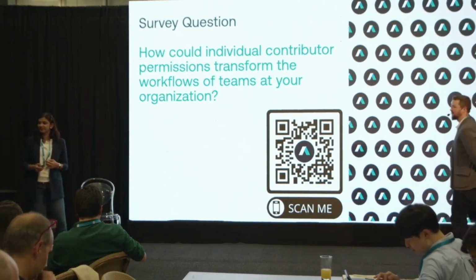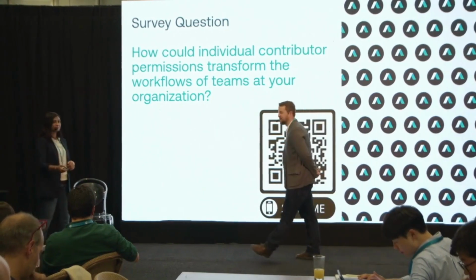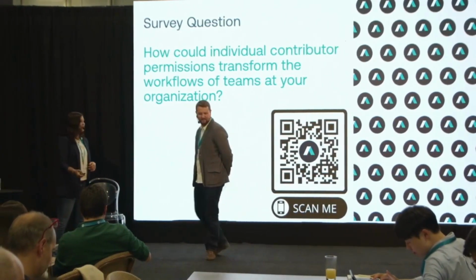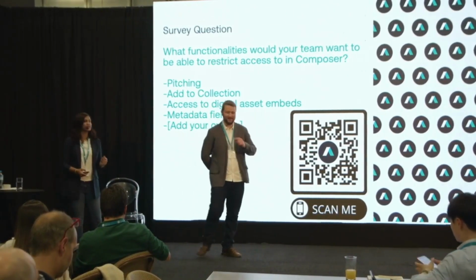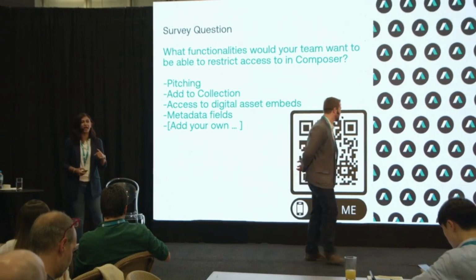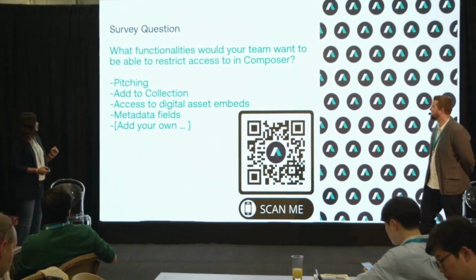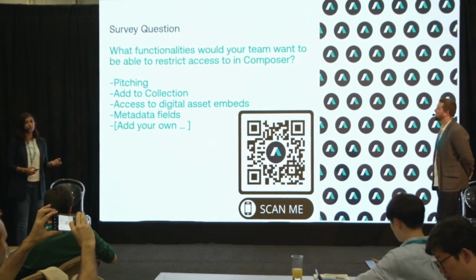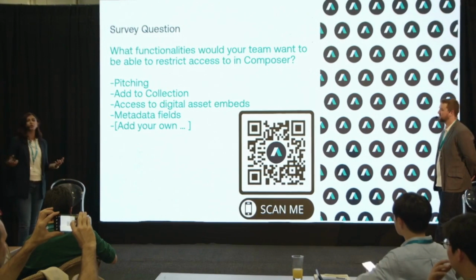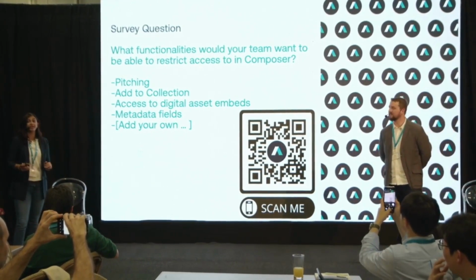I think we can give them a few moments to type their responses and then move on to the next section. We also have another question that follows, so take a moment, and while you're at it, please provide responses to this question: What functionalities would your team want to be able to restrict access to in Composer? So we understand, yeah, you want to lock stories, you don't want them to get access to all your stories, but what else?